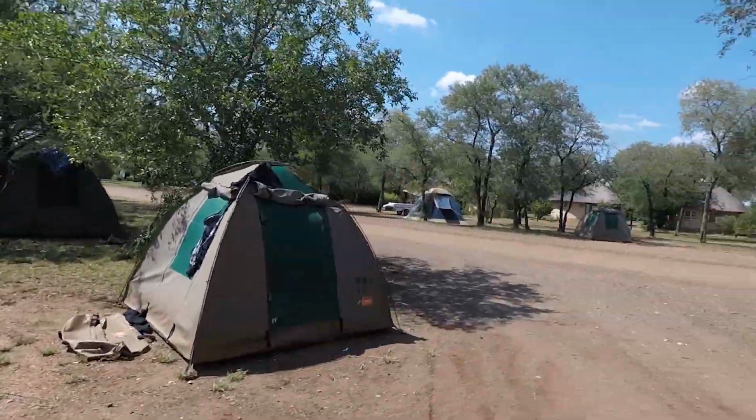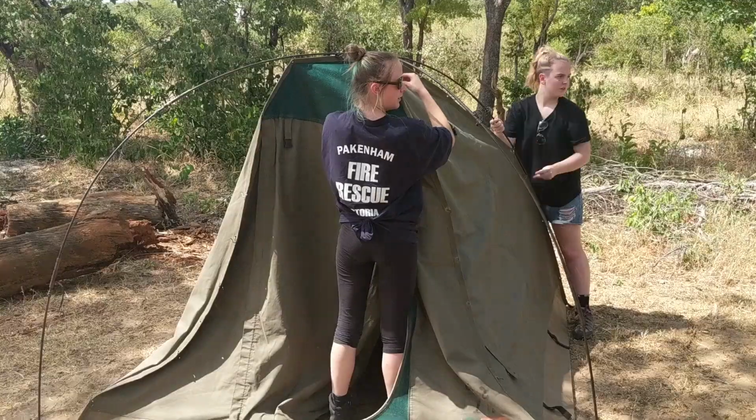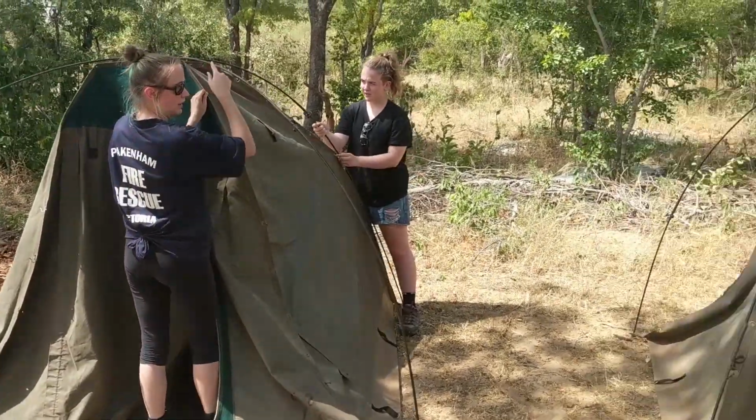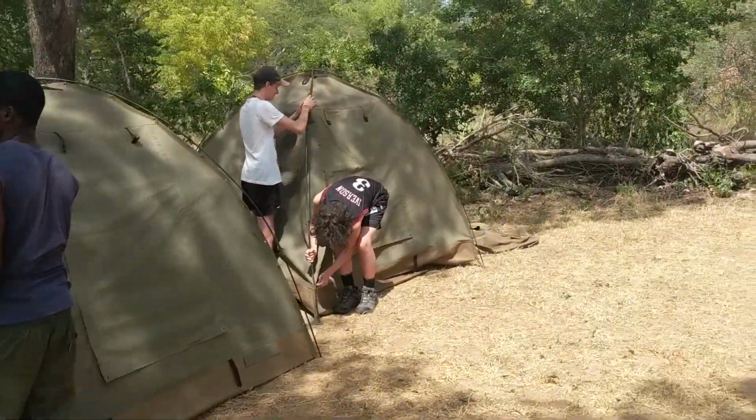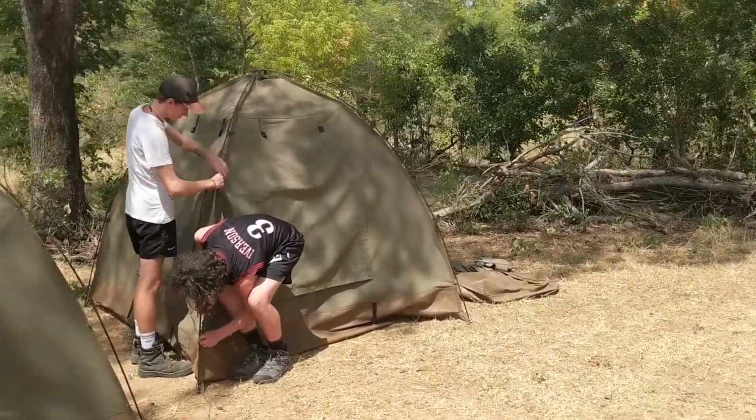You'll be required to put these up and down most days. In our 9-day tour, there was one day where we didn't need to set up and pack up our tent. You'll become very, very good at it. The tents are really good.